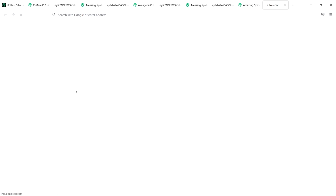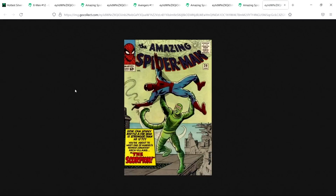Well, of course, this is the book that came out in 1965, written by Stan Lee and drawn by Steve Ditko, that would feature the first appearance of the character known as the Scorpion. Now, Matt Gargan actually makes his first appearance in ASM 19, but in issue 20, he would take up the villainous persona known as the Scorpion.